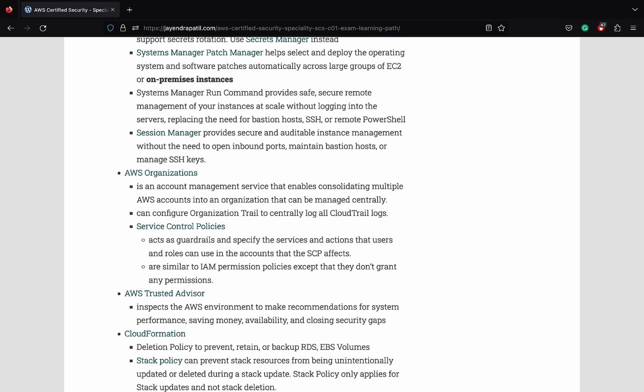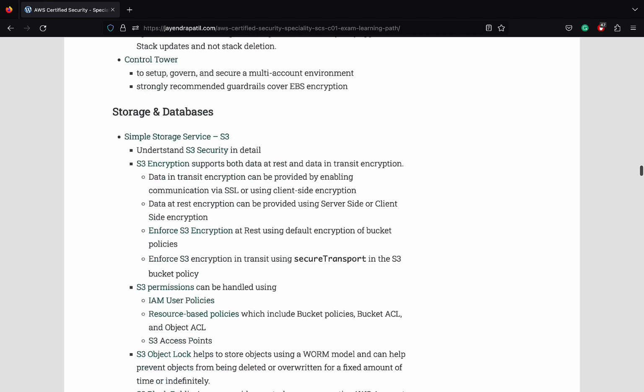CloudFormation stack policy can prevent stack resources from being unintentionally updated or deleted during a stack update. Stack policy only applies to stack updates and not to stack deletion. Control Tower helps to set up, govern, and secure a multi-account environment.